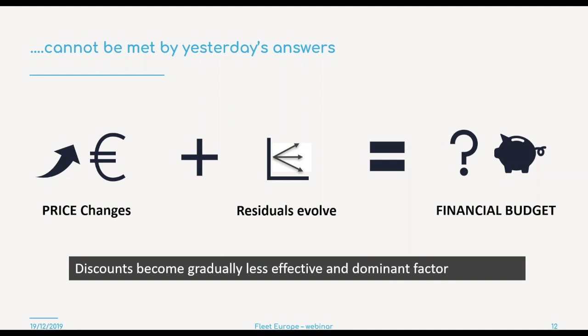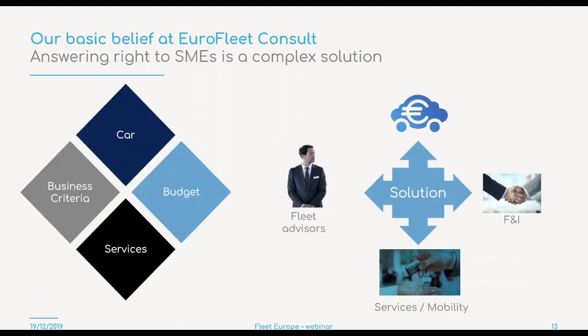This is not the case anymore, and especially the answers that we've been using in the past, namely rebate-based or product-based discussions in itself, they are not the right answer anymore. And therefore, on the next slide, we have illustrated our core belief at EuroFleet Consult. We believe that the right answer for SMEs, but also for larger fleet customers, really lies in balancing out the real core elements of a fleet offering.